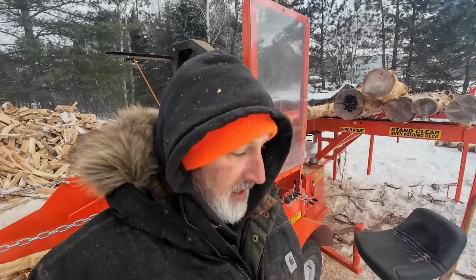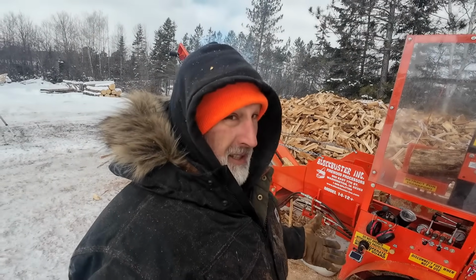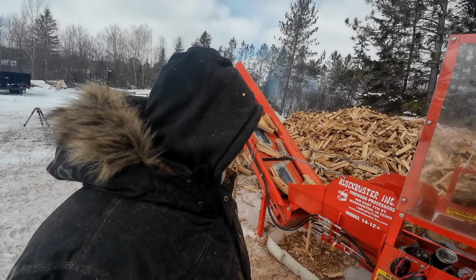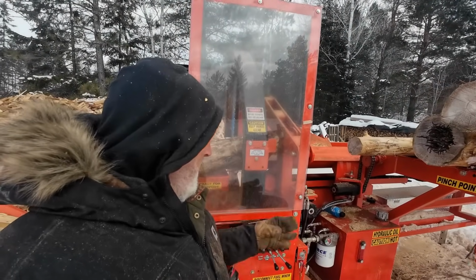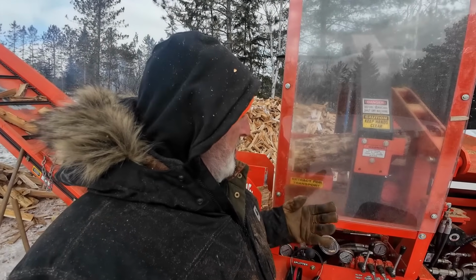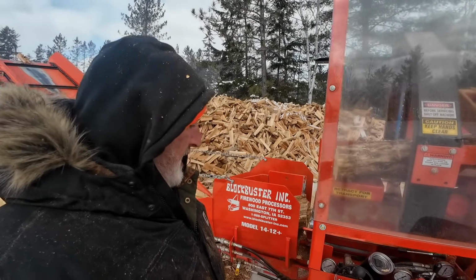I kind of like the fact, now that I know how it works, that it's floating. So the guy that designed this did a good job. There's a lot of little things that I like. What else can I say? It's really nice having this because you're protected from all the spray and the hydraulic oil that's used for the bar oil. You're protected from all the chips and all the stuff flying, so it works really nice.